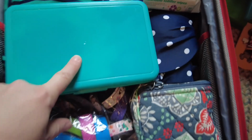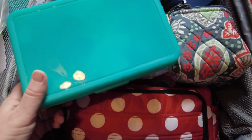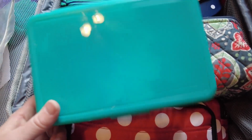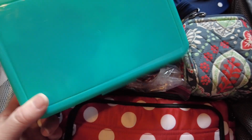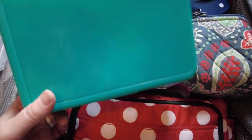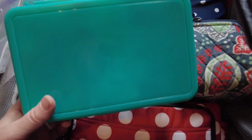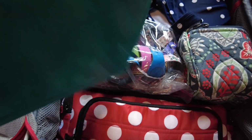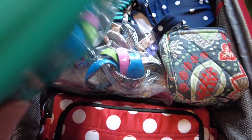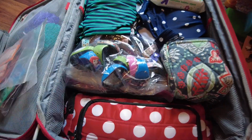I will link those where I have the 2-packs, because you can get a full 30 different colors of the pairs on Amazon for, I think I got them for $15 or $16, for a ton of hair bows. And y'all mamas know that hair bows are expensive. So I put those in there so they're protected, and it's not too big. It's just a pencil box.